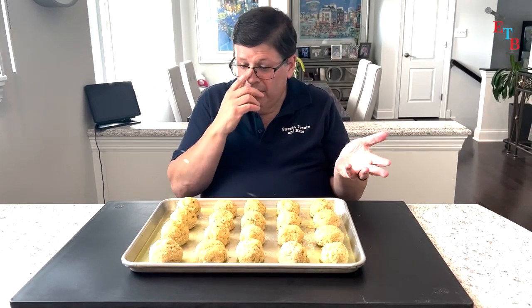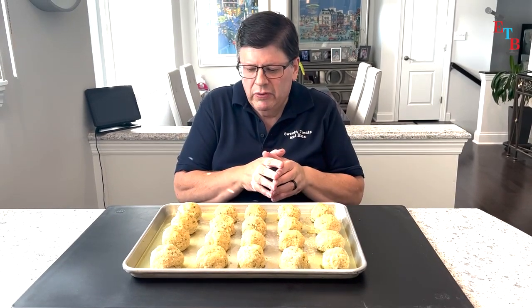Okay, so we have our rice balls here. For 2 cups uncooked rice, we got 20 rice balls out of it. So you can judge that way. They are medium size. Sometimes in restaurants or delis, they're twice the size of this, and they have all kinds of crazy stuff in them. Some of them put meat and sauce. They put peas in them, and cheese like we did. So there's all different ways you can do it.